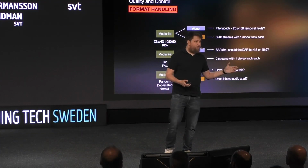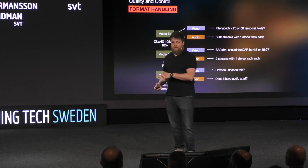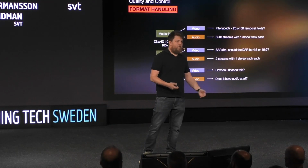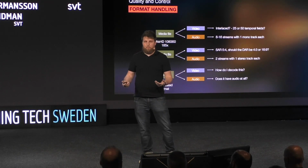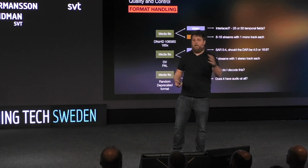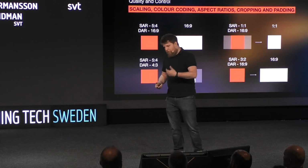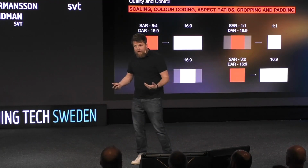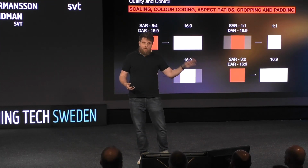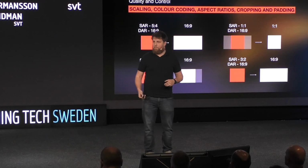There's everything from house formats that you would know, to older house formats that some of you might know, to deprecated media formats. You need to know if you're deinterlacing, what kind of temporal units are there, how many audio streams are there, how many tracks do they have, what channel configuration are they in? Are you dealing with anamorphic pictures? What kind of color coding is that? And that moves on to technical parts such as scaling, color coding, aspect ratios, cropping and padding. Whatever the input is, the solution we use needs to be able to convert it properly.